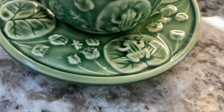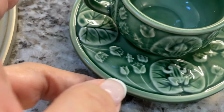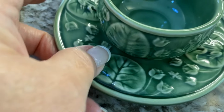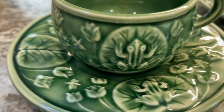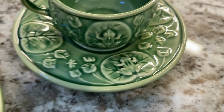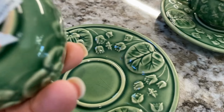And all I can say is, wow. Wow! These things are so beautiful. I don't normally like to decorate with frogs, but oh my goodness, these are so adorable and they're so nicely made. And I just fell in love with these. I can't say enough about them. And I bought them for $1.99 a piece. So for a total of $8.